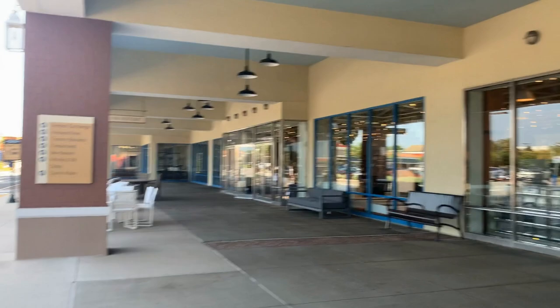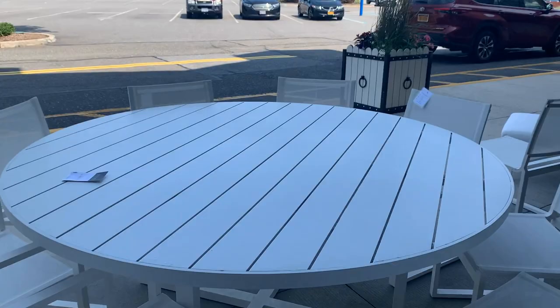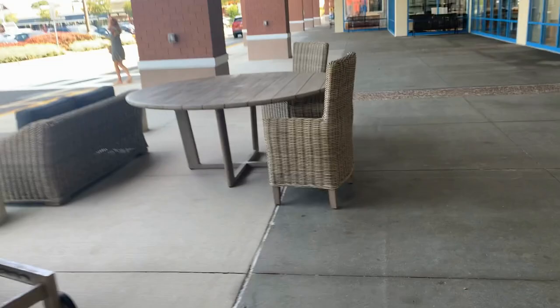Restoration Homeware, my favorite. I hate trying to film in here, but we're gonna give it a try. I wish I had some outdoor space like this. But you know what? I will have some outdoor space like this.